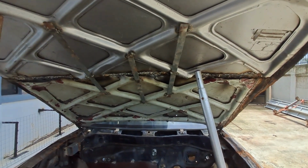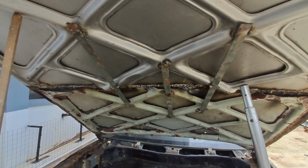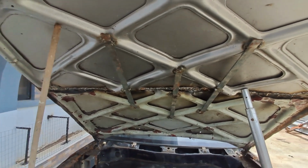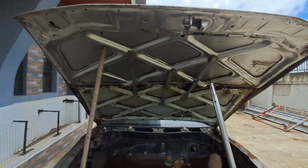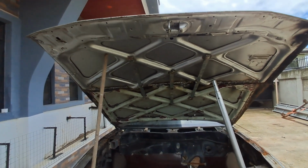We would gusset this one further. I don't know if these 3 pieces of metal are a permanent thing, but for now, let's just leave it there. The hood is more or less strong enough. We could make it a little bit stiffer, but you can see it's very, very long. This is the engine bay.